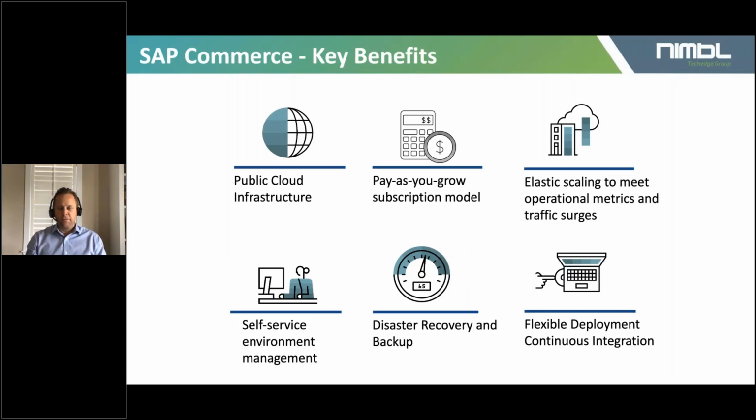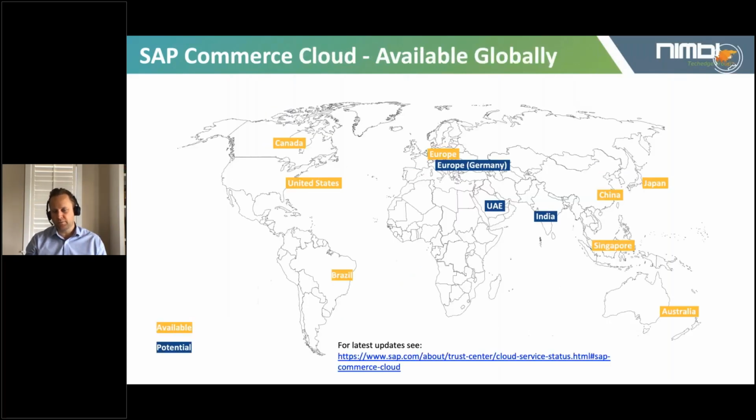Just talking about some benefits with SAP Commerce Cloud, you do have the ability to again have SAP manage your disaster recovery and backups. Self-service environment provisioning, elastic scaling, pay-as-you-grow model. We're going to talk about the way you purchase SAP Commerce here in a little bit, but these are the benefits we need in the modern IT application landscape when looking at applications.